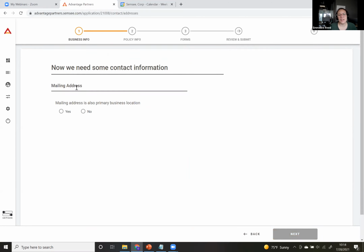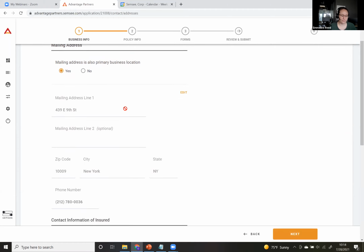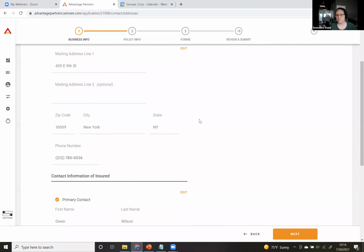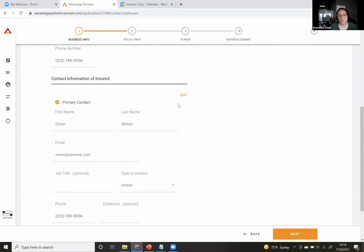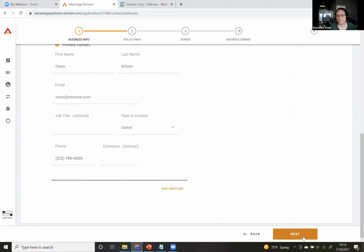As I move on, I'm asked for some more basic information about my client. I'll say the mailing address is the primary business location. If it were not, I would just be asked for the primary risk state for appetite. The mailing address we can pull in from the Google Maps integration or from a previous application, although I could edit it if I wanted to. And of course, you would be able to type it in manually if it didn't pull up from one of those places. And the contact information for my client has also pulled in from my previous application.